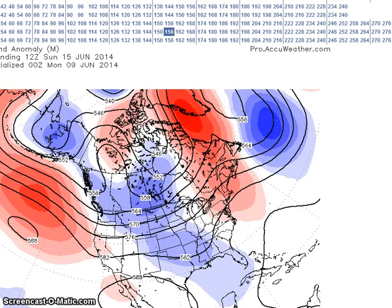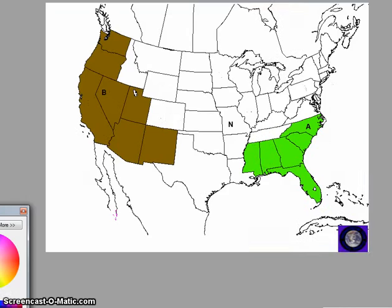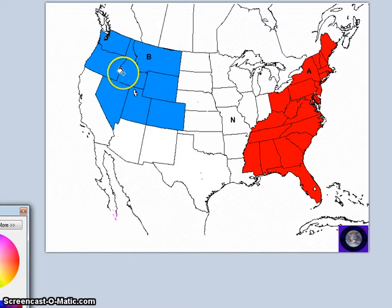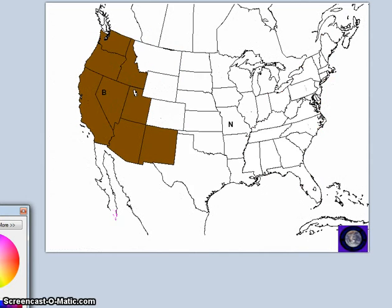So during this forecast period, we can expect below normal temperatures here, above normal temperatures across this region. For precipitation, expect below normal precipitation across much of this area here, near normal elsewhere.